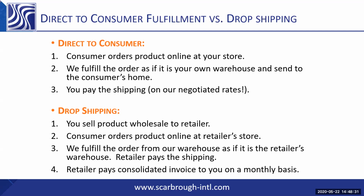So the drop ship method, you still utilize those same kind of softwares potentially to sell your good, but you're selling your product through a wholesaler to a retailer. So the consumer would order the product through that channel, let's say, for saying sake, it's Amazon, and the order is fulfilled through the warehouse. The retailer pays the shipping, and then the product is sent directly to the customer, and you get a consolidated monthly invoice with your charges, not only for the product, but for the shipment of the product as well. And the relationship continues on.